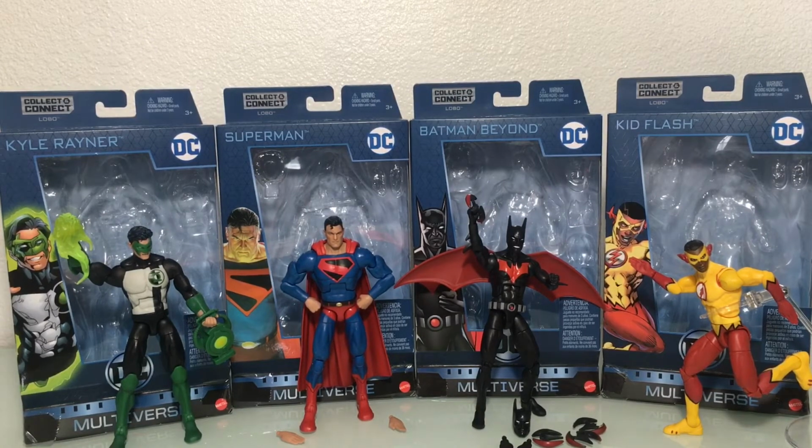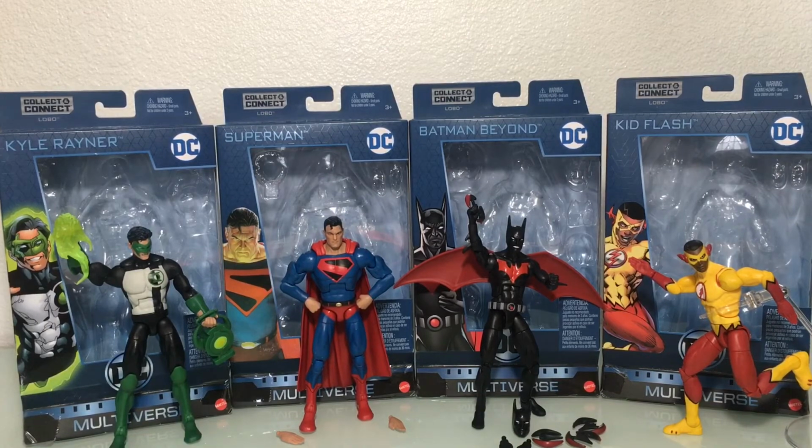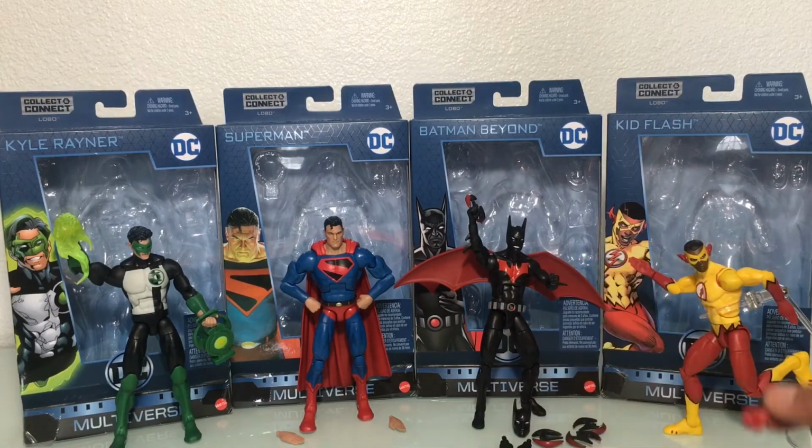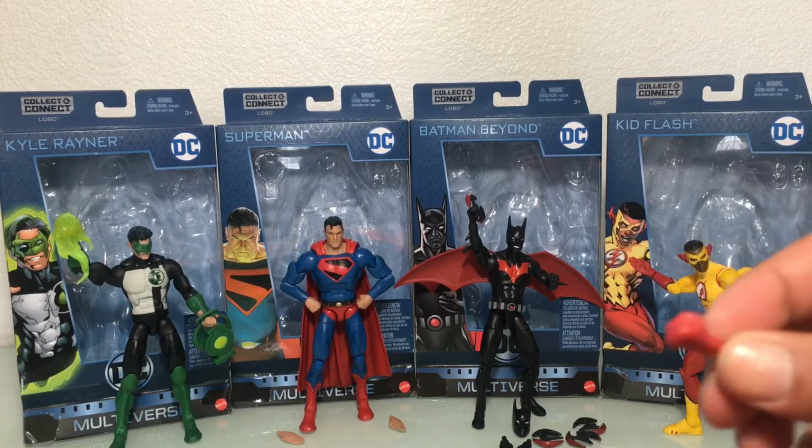He comes with alternate hands. Those are his sprinting hands. Those aren't the ones he comes with. He comes with 2 fisted hands, which I'll show you right now. That one's actually used for gripping, but he doesn't come with an accessory to grip. And then he's got a fisted hand.